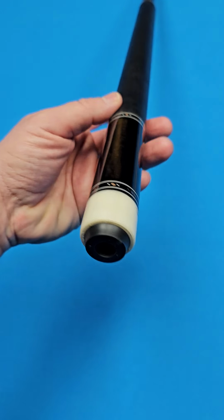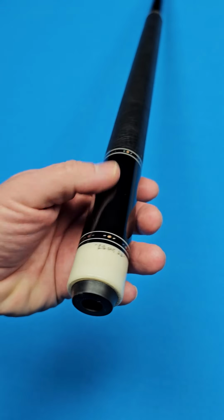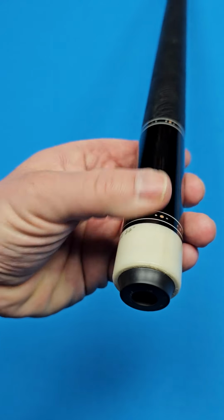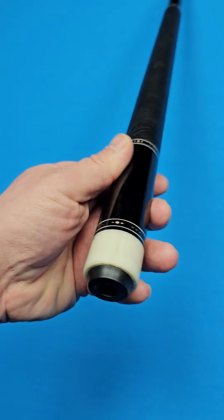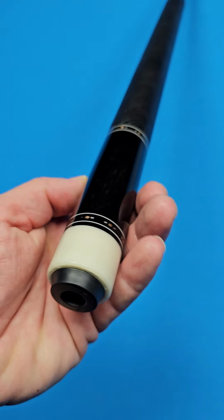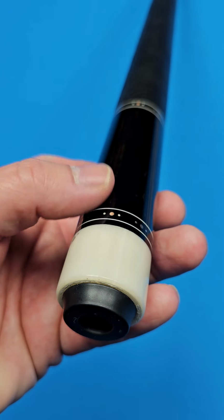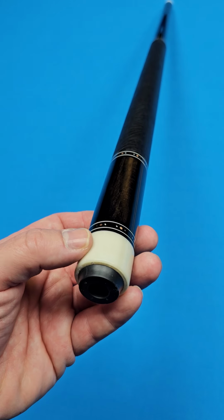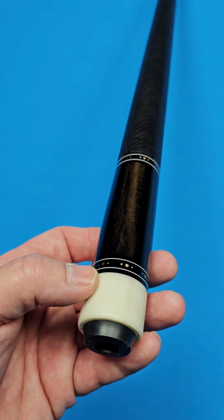Now, if you look at the butt sleeve here, there's going to be real dark ebony right there, and then as I turn it, you can see some streaks. You have a few very minor marks that are really hard to pick up in the finish just right here. So again, it's not brand new, but the majority of it looks close to new. There's a nice brown streak right there.